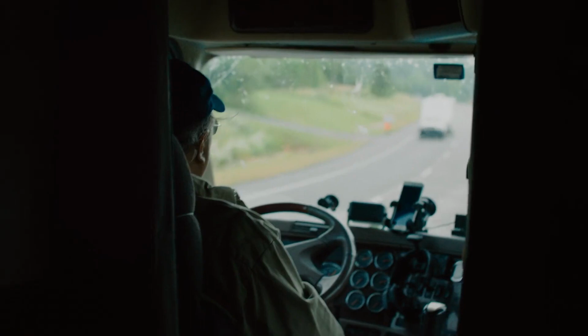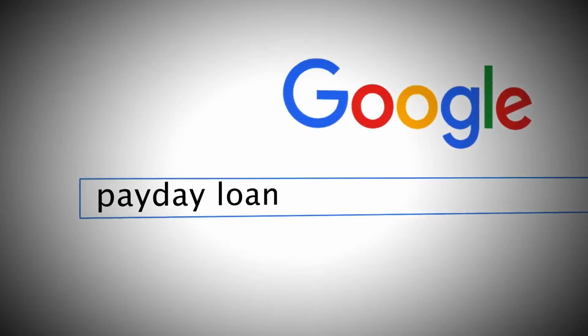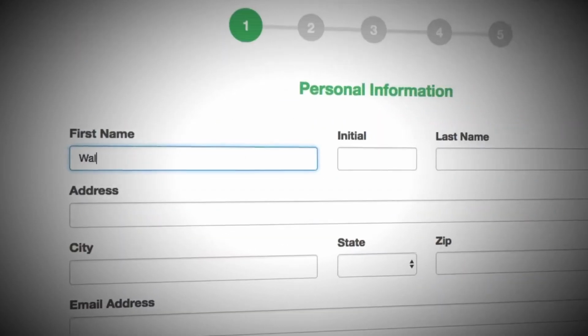The next step was showing that the loan documents were actually deceptive. A lot of the consumer victims that we talked to were struggling individuals. They were living usually paycheck to paycheck, and a lot of times in between paychecks, they would find themselves short maybe $200, $300. And so many of them would go online and they'd do a search. They would search for a payday loan. They would fill out the loan application.